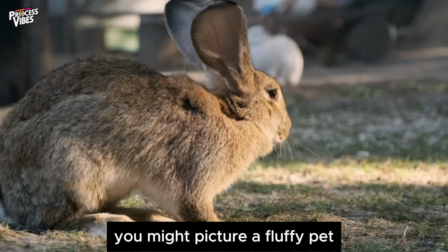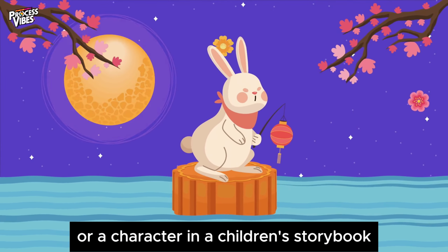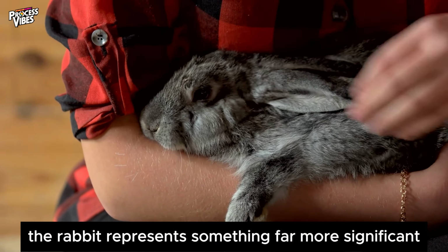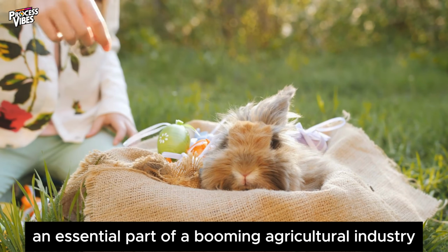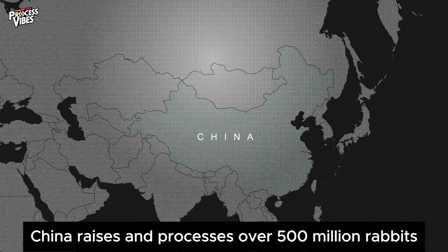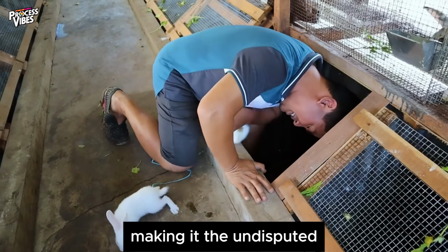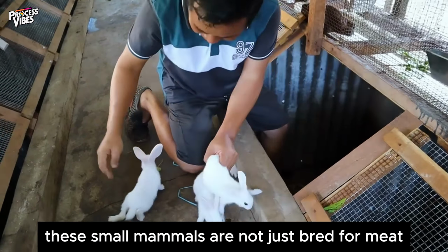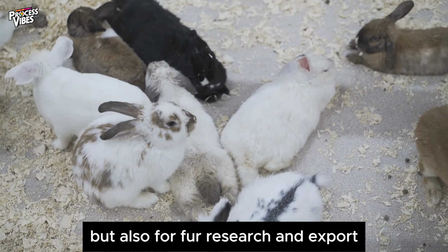Think of rabbits, you might picture a fluffy pet, a springtime symbol, or a character in a children's storybook. But in China, the rabbit represents something far more significant, an essential part of a booming agricultural industry. Every year, China raises and processes over 500 million rabbits, making it the undisputed global leader in rabbit production. These small mammals are not just bred for meat, but also for fur, research, and export.